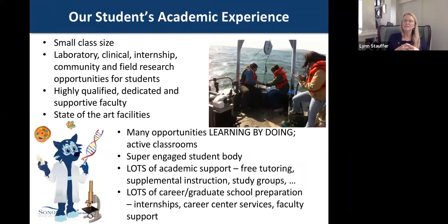We have facilities that are set up so that our students get engaged with instruments. For example, we have a scanning electron microscope, which on many campuses undergraduates are not even allowed to come up and look at the door it's contained in, right? But for us, our undergrads come in and get to use the scanning electron microscope. They get to get onto the NMR, and our faculty fight very hard to make sure that that's a priority within our school. A lot of learning by doing, and very active classrooms.